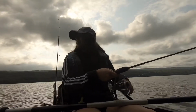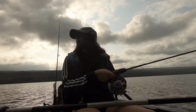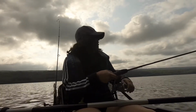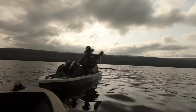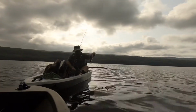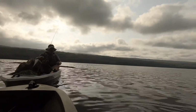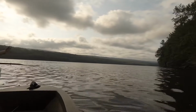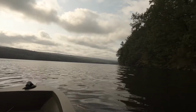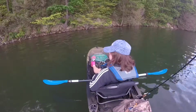Oh, he got another one! Largy! Just a little guy, but I'll take it. Alright, that was my turn. Little perch Rapala. Or, I'm sorry, no, gold Rapala. A gold Rapala. Oh, man.